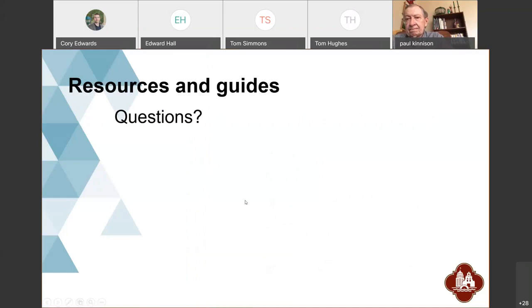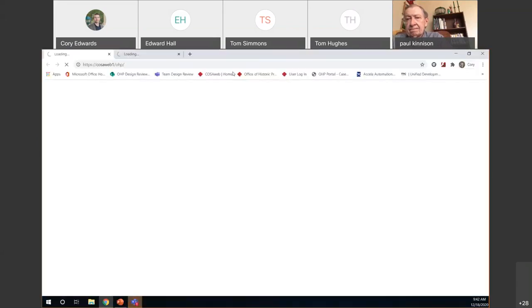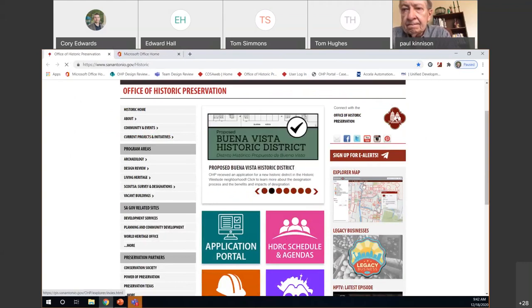So let's do the Explore map real quick. There's probably going to be a little bit of a lag on your end as I do this. But again, this is our homepage. So this is where you go to get to the application portal, the HCRC schedule. The Explorer map is right here. It's always going to be in this spot.